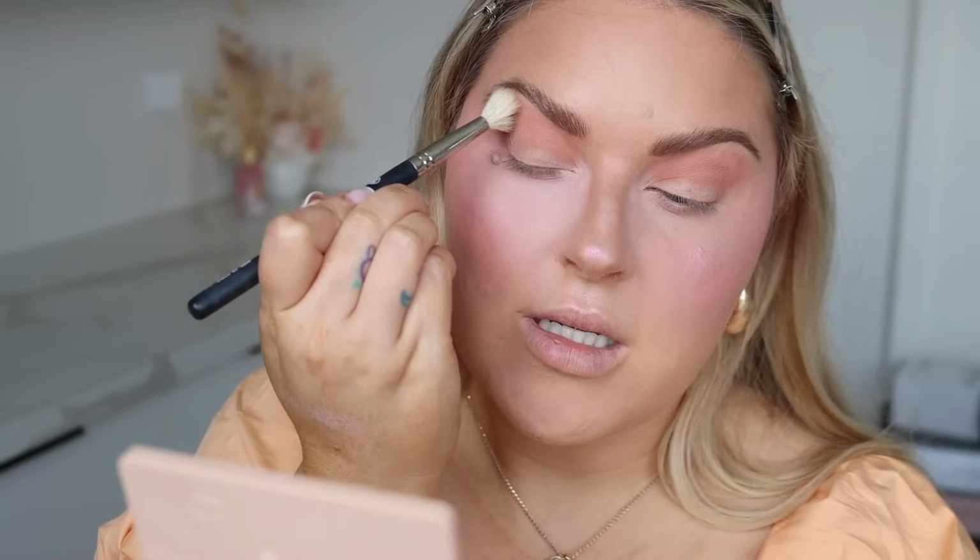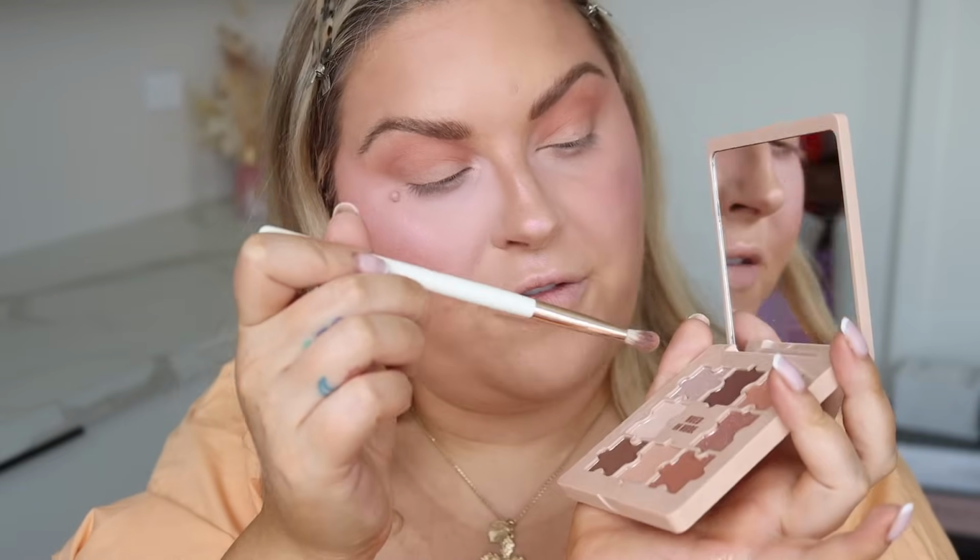It's actually more pigmented than I thought it would be, but it's very easy to blend. Look at that. But I do want to see some of these other colors. Let's go for the next darkest one. I'm just going to keep trying them. Yeah, the texture is really out of it. It's almost like a powder that's like creamy. I don't know if that makes any sense.